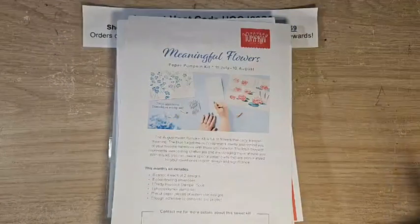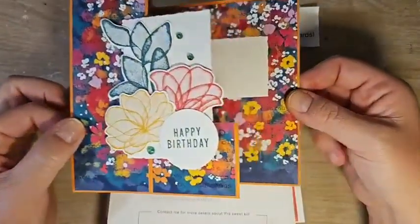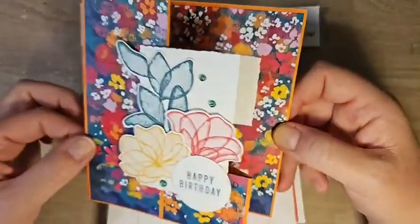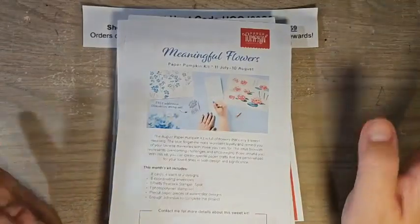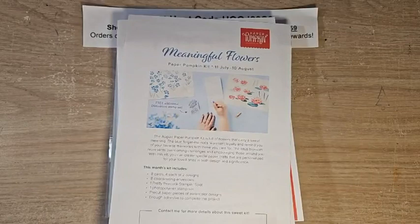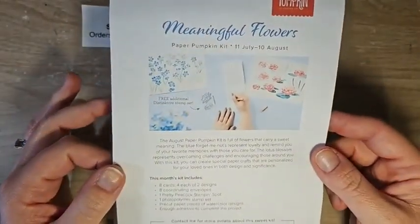I have a really fun card to share with you guys today. We're making a split Z-fold card, so it opens like that. We're going to talk more about this, but it is a really fun card. And I have some sneak peeks to share with you. I have lots of news to share with you. Lots and lots of products to share. So I can't wait, we're going to jump right in. I have a few things to go over real quick, and then we'll jump into the project.